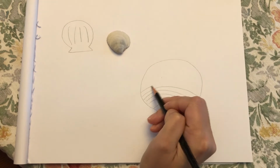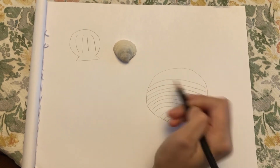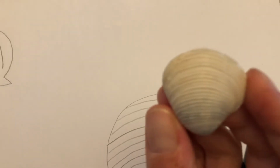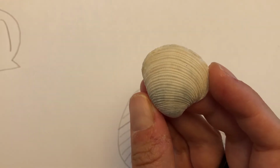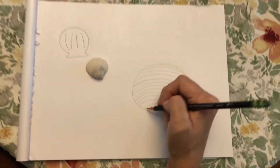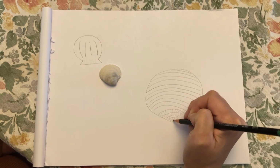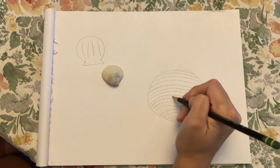We'll just keep going. Okay, now, when I look even closer at this, I can see that there are these tiny notches. So if I really wanted to be specific, I would draw those tiny notches that are all around that seashell. And that might take me some time even. I'm going to use a little movie magic to speed this process up.